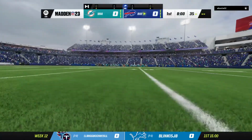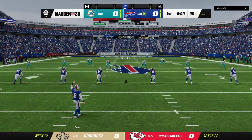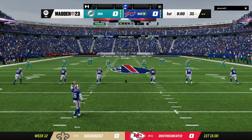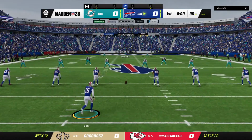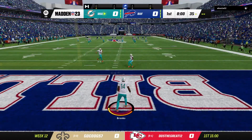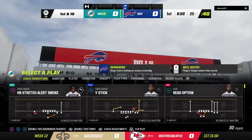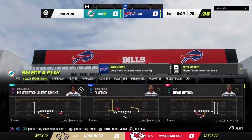Today, it's Week 12 of the NFL season, and we've got a good one in store between the Miami Dolphins and the Buffalo Bills. The final playoff push is upon us. It's Week 12 of the NFL season, and we're underway on EA Sports. And that'll carry over the back line of the end zone for a touchback.